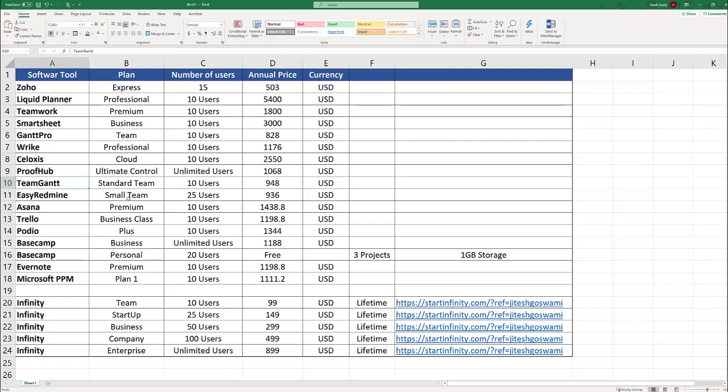So Easy Redmine, small team, 25 users, $936. Not too high when comparing 25 users. But then you'll be paying this annually every year, and prices are subject to change. So keep that in mind as well.